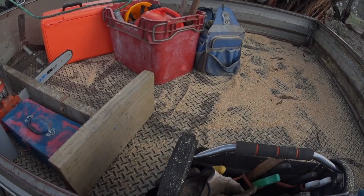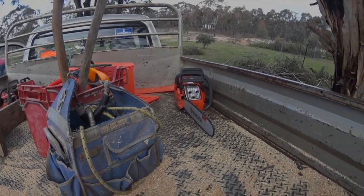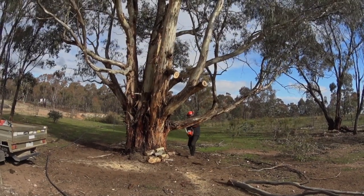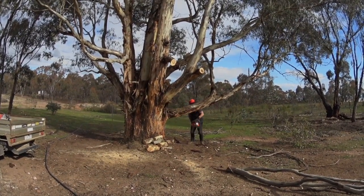Well, bit of sawdust. Wonder where that come from. There's the big mama. These gums or eucalypts have a habit of dropping limbs. So the little blokes have been camping under this tree, so it was decided to cut them off before they dropped off.